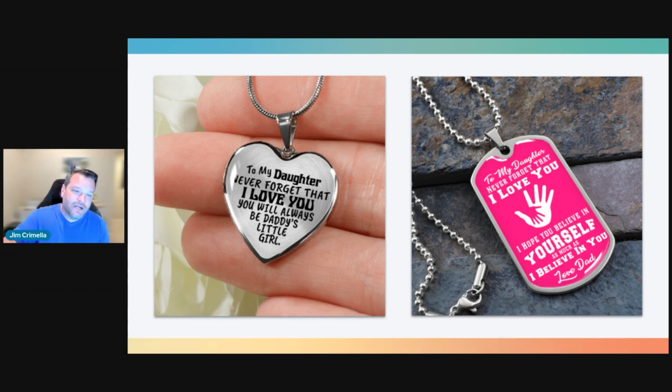All right, so on here, you can see "to my daughter, never forget that I love you. You'll always be daddy's little girl." And then the other one is "I hope you believe in yourself as much as I believe in you. Love, Dad," right? So the dog tag gives you a little bit more real estate than the heart necklace does. So it's still very simple words. The "never forget I love you" thing, I promise you, is on at least 5,000 SKUs right now that are being run across the board. It's like the most popular daughter thing ever.